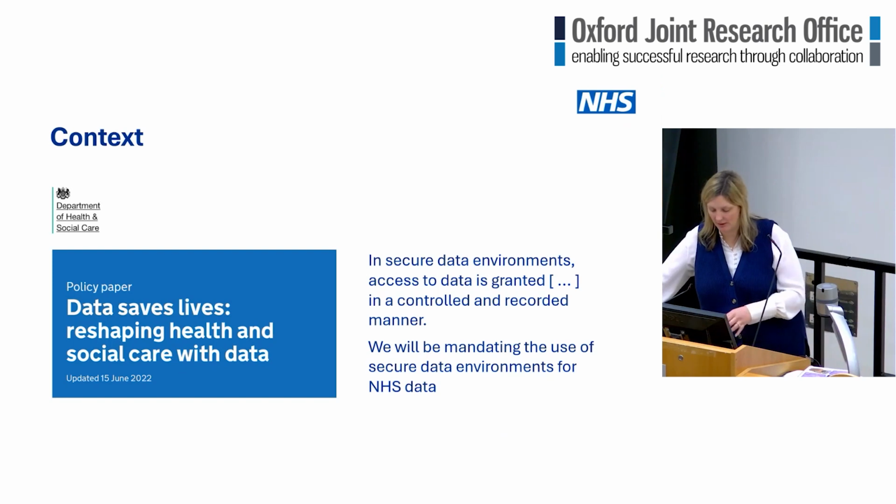So we're really excited about the idea of a secure data environment. What are SDEs? Well, they are essentially secure platforms through which we are facilitating access to data. Researchers can come to that data, they can undertake their analysis, but the raw data never leaves.